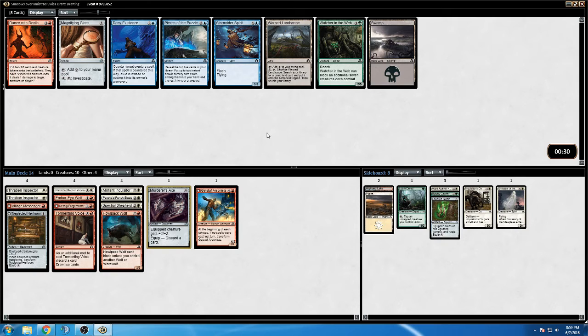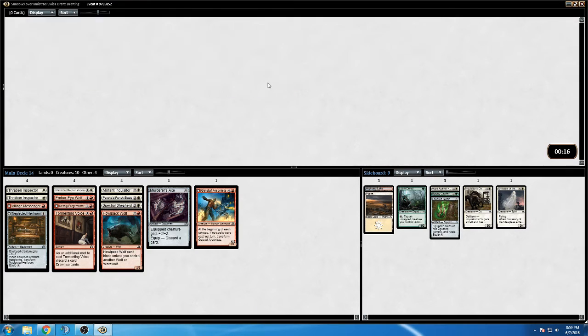I don't really like any of this, really. I guess I could take a Warp Landscape to try to help with any future fixing. I'm not sure that Stormrider Spirit is really what I want to be splashing off Highland Lake. So yeah, I think I'll just pick this up for now.